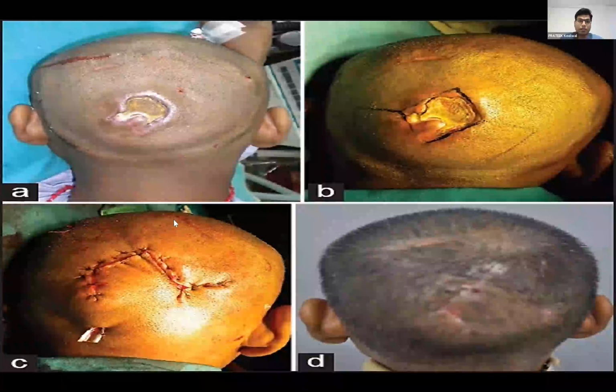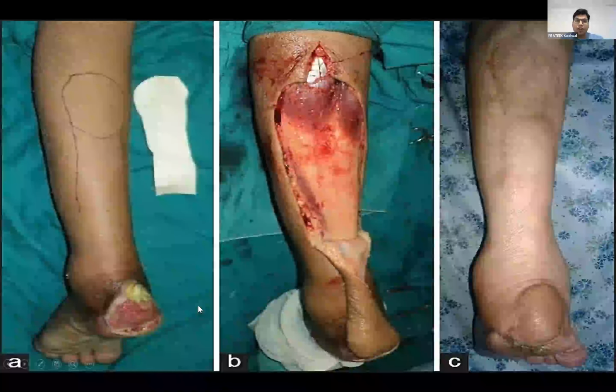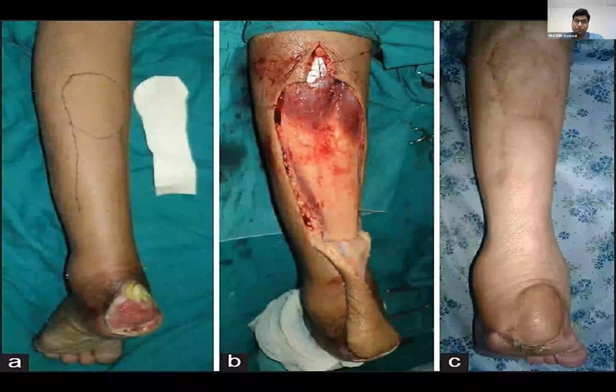So this is what it shows in a bony prominence, mostly in the head in the occiput region, and it is healed. We did the dressing and the debridement is done. This is a calf, the calf muscle which is getting eroded. So if a skin flap is attached, it improves the area.